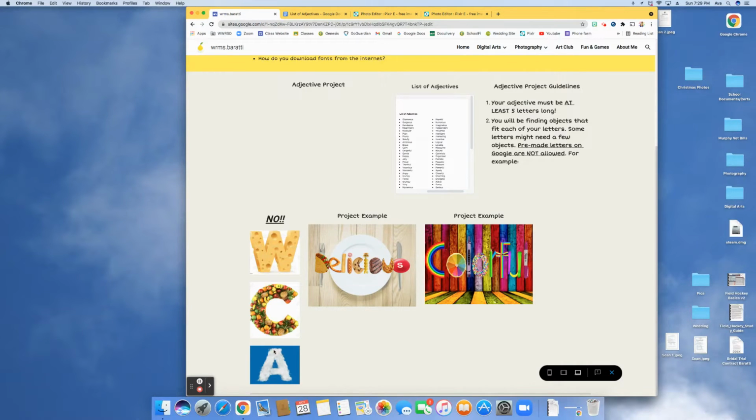Same thing with this. You have the word fluffy or, I don't know, cloudy. Yes, this is a cloud. That's great, but this is not the project. You are making the letter out of something that is not the letter. However, this right here, where it's the Skittle, that's different because that's being creative. That's not just stealing a letter that's already shaped like what it is, right?